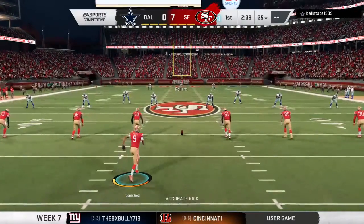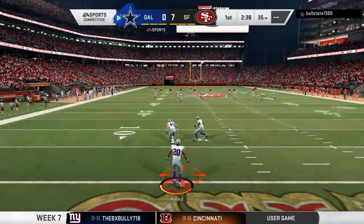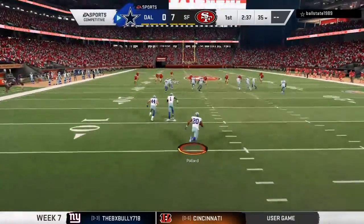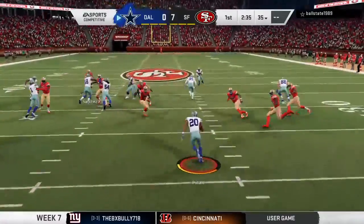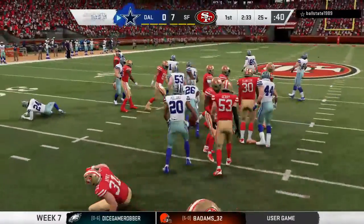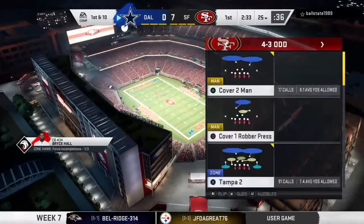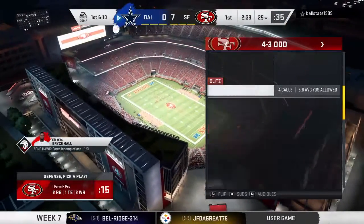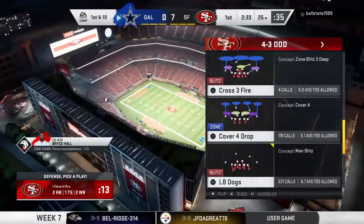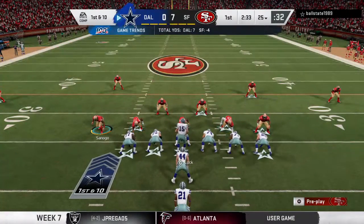So here's the kickoff now as they'll get it again following that fumble return for a score. This fielded at the 2. And not a bad return here. He gets it out to the 25-yard line. About set for this next drive by the Cowboys offense.